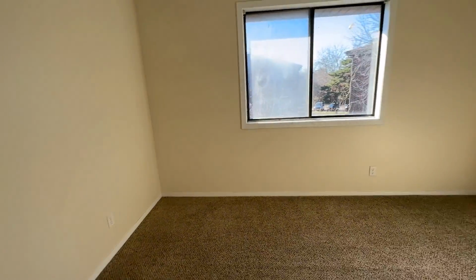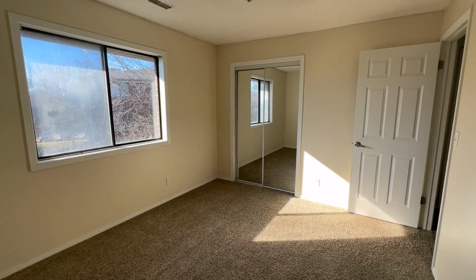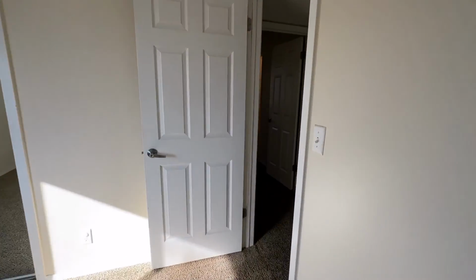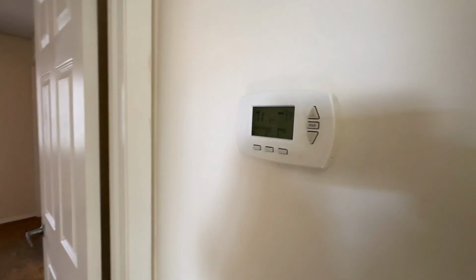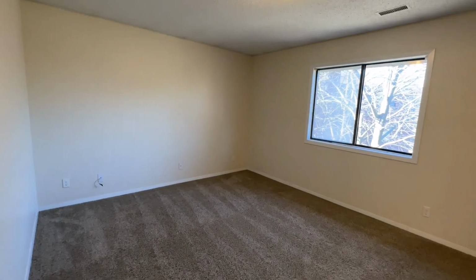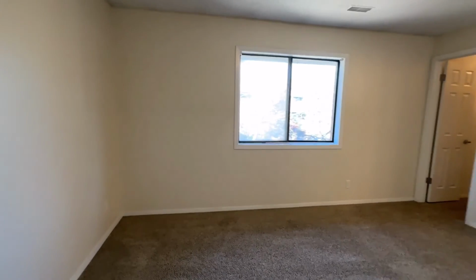Really a nice size, lots of room for a queen bed, desk and dressers, mirror doors, and nice and bright, as you can see. Around the corner is the master, and yes, it has central heat, central air. Master is 14 by 12. Nice windows.